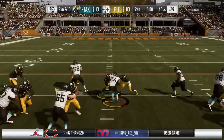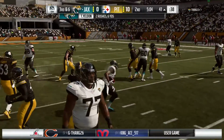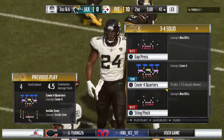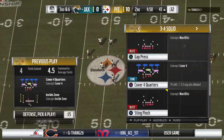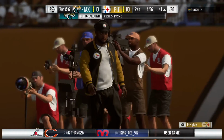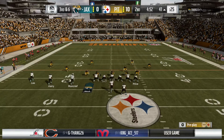They'll run it now out of the gun. And he's going to fight his way forward here for a modest gain. Give him 4 on the ground there. They're now left with 3rd and 6. Typically, we think it's the strong safeties that are better tacklers, especially closer to the line of scrimmage amidst traffic. But in this case, how about the free safety coming up and making the big-time play?